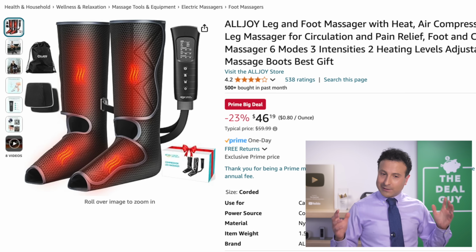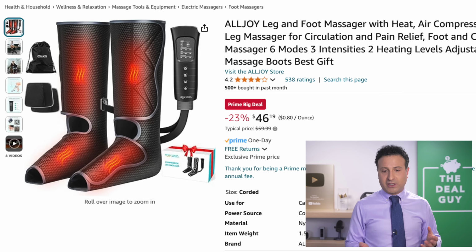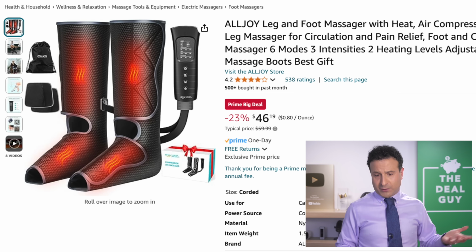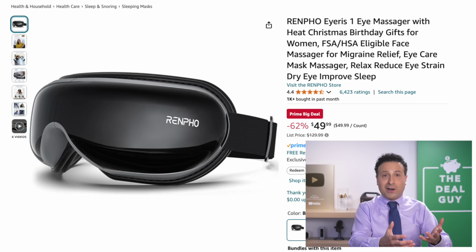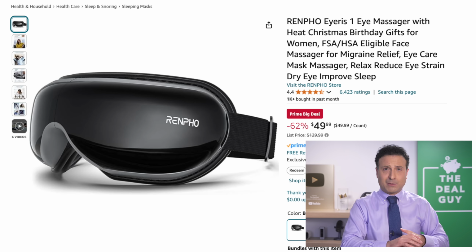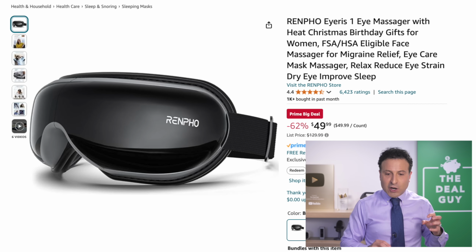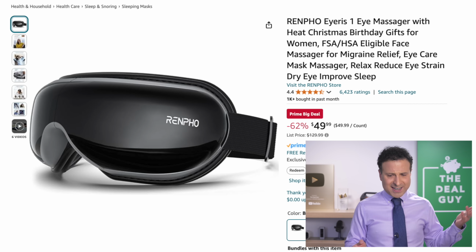The Alljoy, love the brand name, leg and foot massager. It's that air compression relief. People love it for circulation, all other types of relief. It is adjustable. You just pop those boots on and you're good to go. And you could wear a pair of goggles with your boots. These happen to massage your eyes. And I did collect some requests for these this morning. $50 down from $130. I don't think it usually retails for that high, usually closer to $99, but a great deal nevertheless.